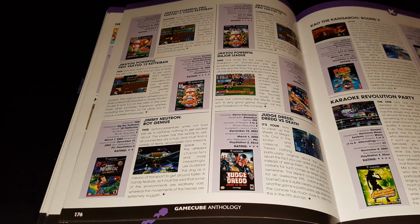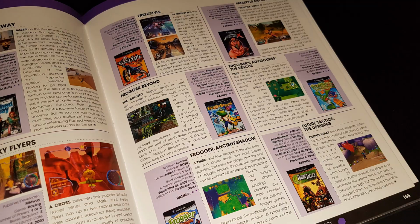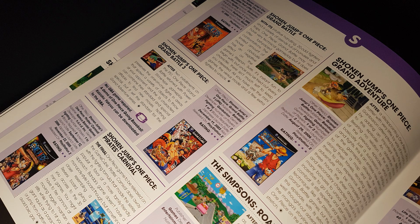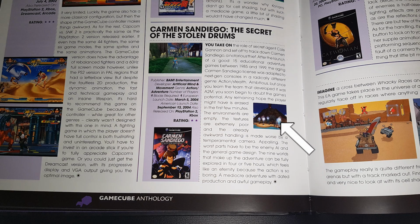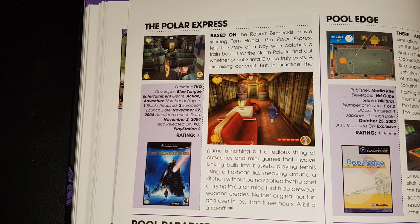The pages with 5 or 6 reviews are incredibly brief, usually about 4 sentences long. Thankfully, this doesn't happen too often, and is almost understandable for the many sports games with yearly updates. However, if you want to learn more about Frogger or Shonen Jump's One Piece, you're not going to get much out of these short reviews. And at this size, and even when there are 4 reviews on a page, the screenshots are too small to be of much use. But if they are bigger, then there's less text.